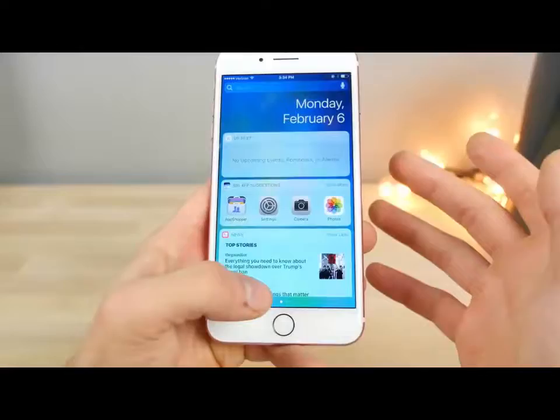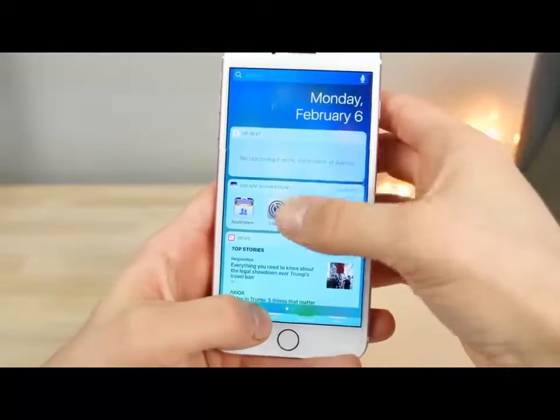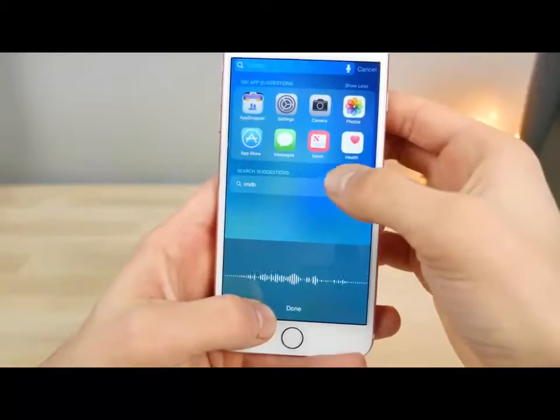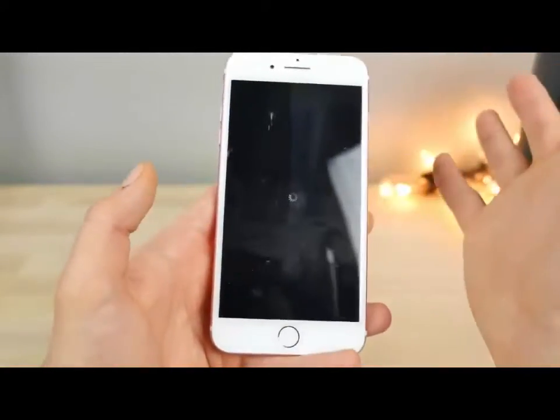Cool thing is there's still a couple other sneaky ways that Apple didn't realize how to do it. So slide up here on the first page, click on the voice icon, and just tap in the middle here, let go, and click cancel, and your device resprings.